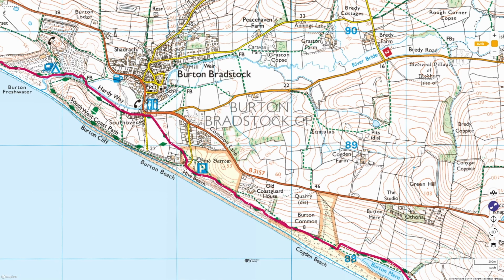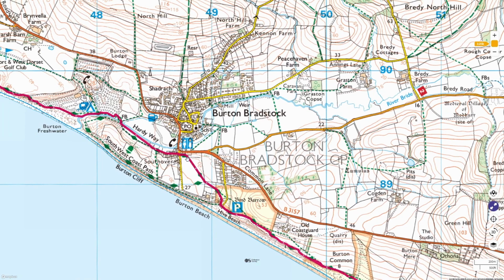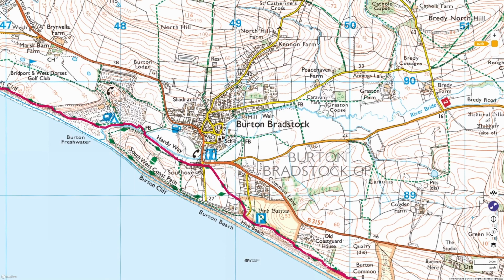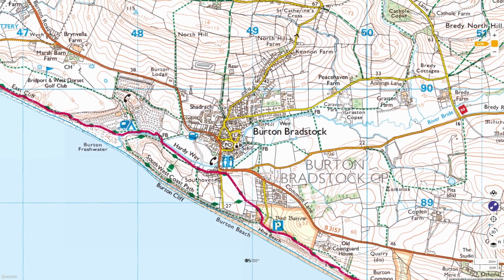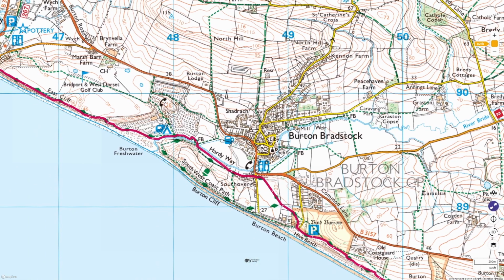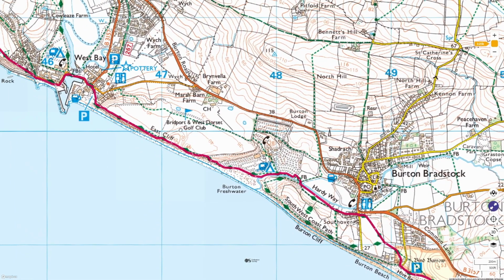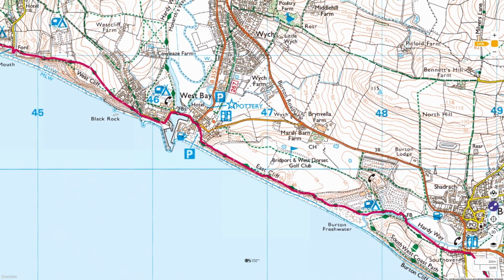The coast path then diverts inland here. There's lots of diversions on the coast path because the land is constantly slipping into the sea and some of the cliffs are unstable, and this part of the coast is especially affected. Past these holiday parks, up and down these cliffs and into West Bay.